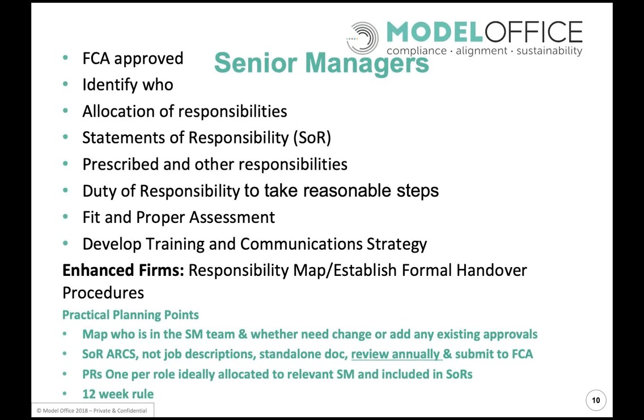The important thing here is that the statements of responsibilities are reviewed annually, and you need to be doing that on an annual basis. Again, that's not prescribed by the SM&CR. It's good practice, but we see that as important because people's jobs change and their responsibilities will change. You might get new people coming in with new skill sets. So that's the type of thing that you need to be looking at from a good practice point of view, reviewing annually the statements of responsibilities you're putting together for your senior managers.